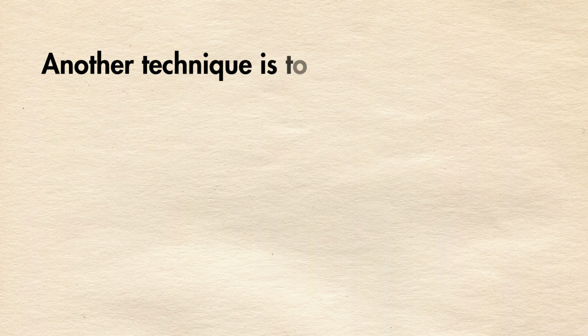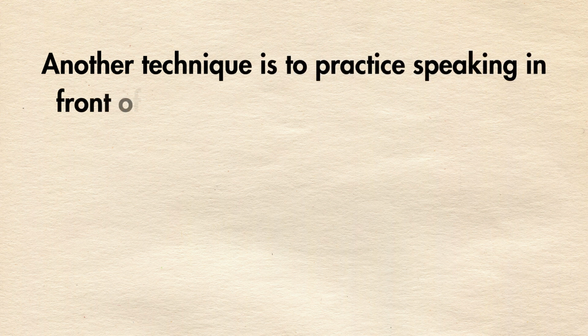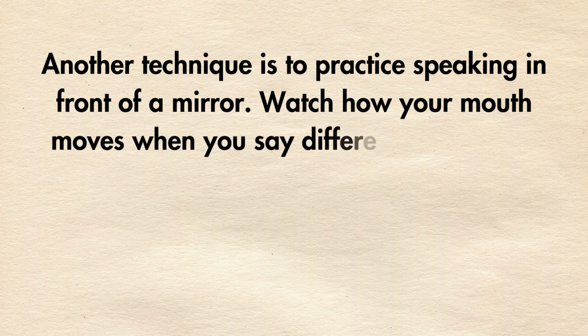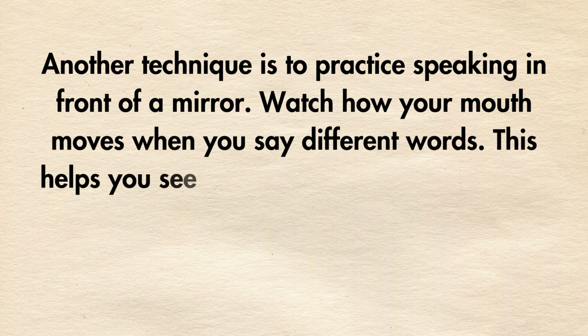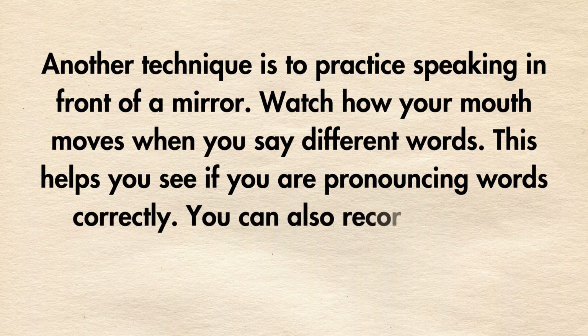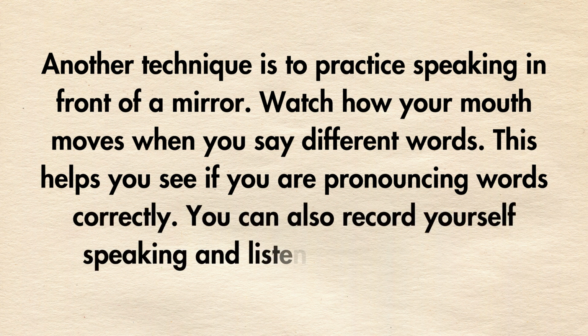Another technique is to practice speaking in front of a mirror. Watch how your mouth moves when you say different words. This helps you see if you are pronouncing words correctly. You can also record yourself speaking and listen to the recording.